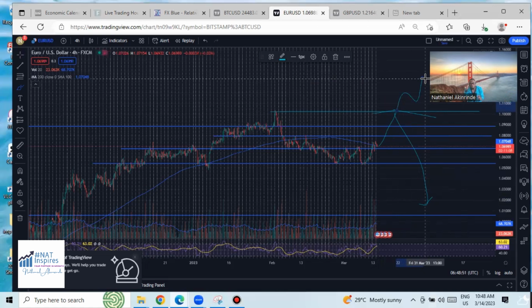Okay? If you remember the channel we saw on the monthly that is still valid, that means, you know, if you are in a range, the price goes up, touches back the support, goes up back to resistance, comes back down to support again. That means on the monthly, we are going back to complete the channel. That's going to be a very long bullish trend.